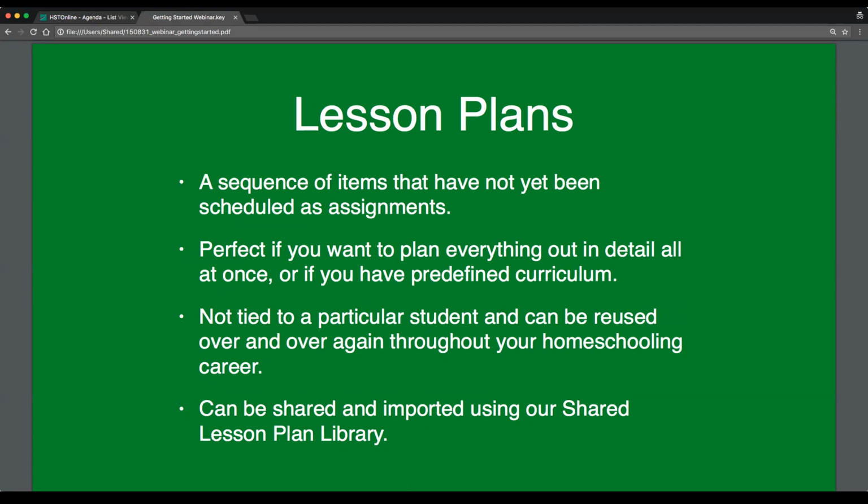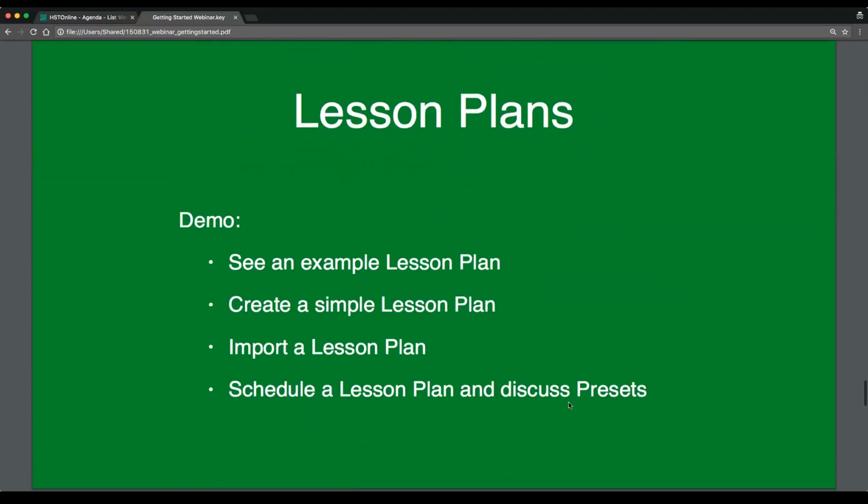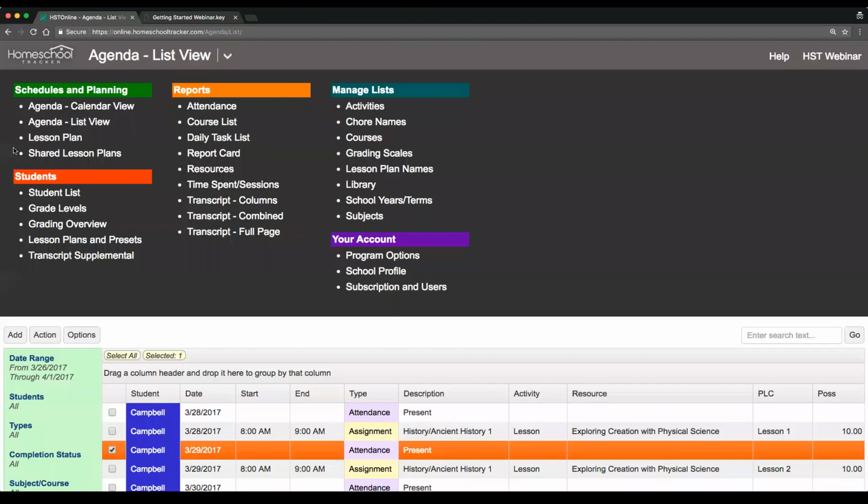So let's dive in and take a look at lesson plans. What we'll do is we'll see an example lesson plan. We'll create a simple one. We'll import one from the lesson plan library, and then we'll schedule a lesson plan and discuss using presets for that scheduling. So let's jump back here, and what I'll do is I'll go to lesson plan.